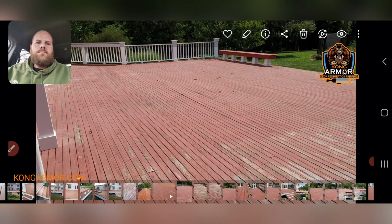Beautiful deck system. And I'm going to show you how beautiful this turned out in a minute when we took the thick build Kong, the ungodly thick, absurdly adhesive Kong armor, lifetime deck armor system. After we got all this prepped and encapsulated this peeling deck paint, oh wow, this turned out gorgeous. Let me take you through here and show you. This was before cleaning, so I believe these pictures were taken before cleaning.